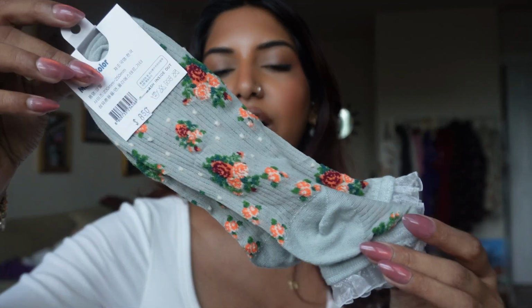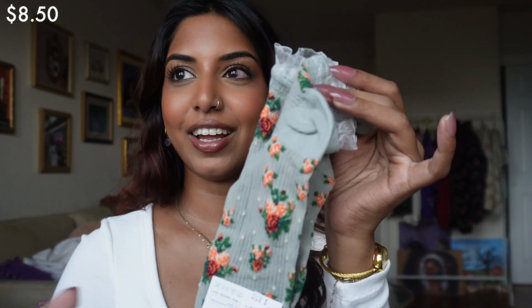And then the last item I got from Beacon's Closet is this pair of socks. Obviously these are not used, they just had these at the store. These were $8.50. So the total from Beacon's Closet was $23.45 plus the $40 that I spent at the flea market for this watch, which is $63. So I think that's a pretty good price range for the 3 items that I got.